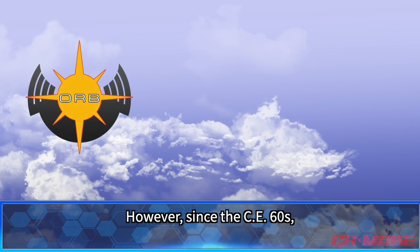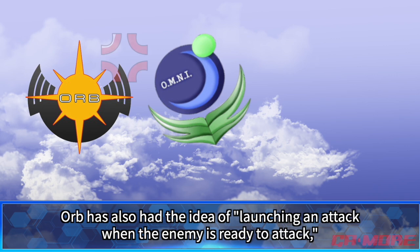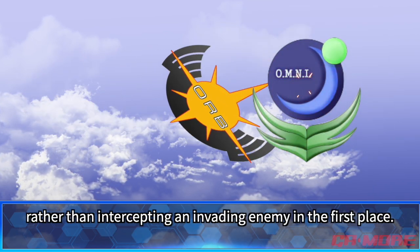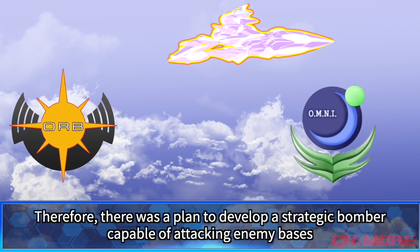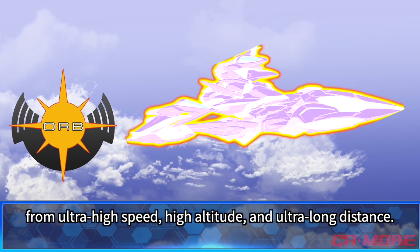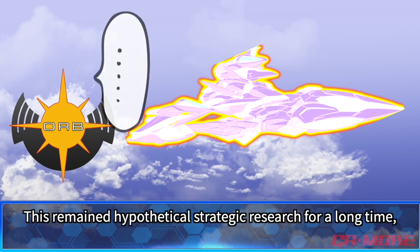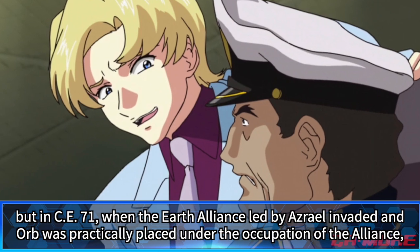However, since the Cosmic Era 60s, Orb has also had the idea of launching an attack when the enemy is ready to attack, rather than intercepting an invading enemy in the first place. Therefore, there was a plan to develop a strategic bomber capable of attacking enemy bases from ultra-high speed, high altitude, and ultra-long distance.